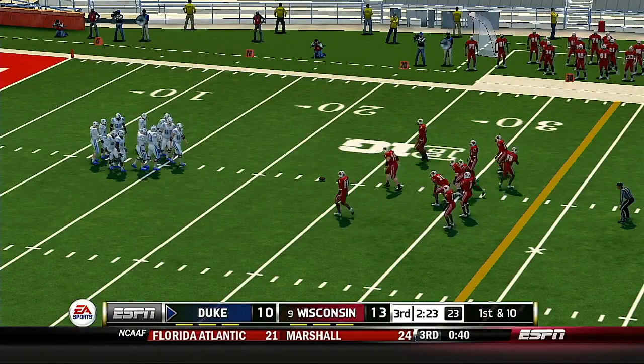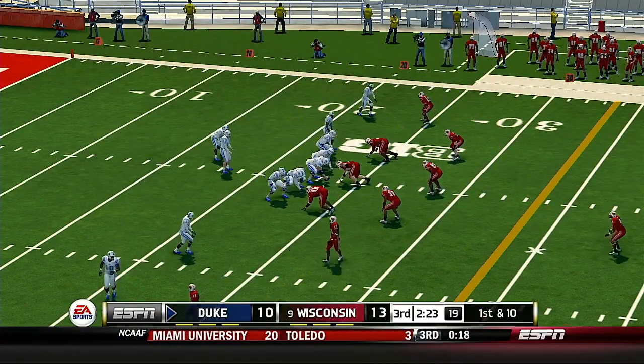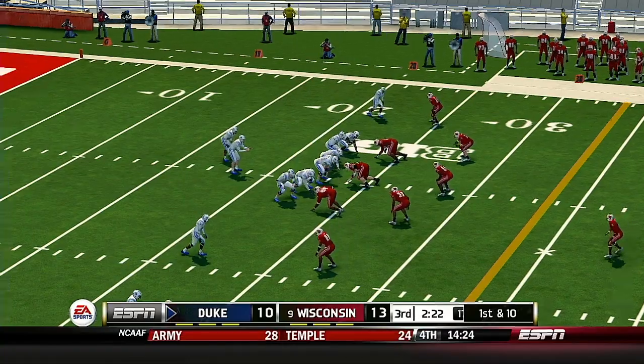This deficit can be easily overcome, sure. But they have to be thinking if they don't get something going on this series, the burden is going to be felt by their defense.